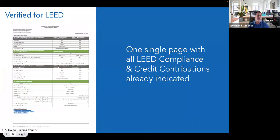The other part of the program that they built out is called Verified for LEED. This is where a manufacturer will submit all the certification data to the GBCI, and the GBCI will actually go through, review the data like they would on a project, and then provide a Verified for LEED summary sheet to the marketplace that says, this is all the data that we brought in, here's the source of the data, and here's how it aligns with those credits within the USGBC's LEED rating system. So this is a more refined way of doing it. It's actually having a GBCI reviewer do the documentation review for you, and then give you a single sheet of paper that's date stamped and time stamped from GBCI, letting you know that this data from the manufacturer has been vetted, aligned, and then you have this summary sheet on how it helps with credit contributions already fully indicated. That's in a pilot phase.